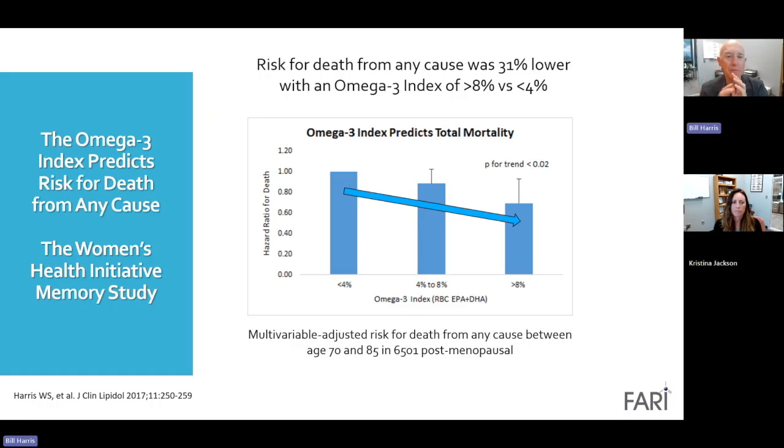Here's another one, completely different. This is the Women's Health Initiative memory study. Here we're looking at the omega-3 index, its ability to predict risk for death from any cause. We again measured blood omega-3 index level and the red blood cell EPA DHA in these women at baseline. Then after some 10 or 12 years of follow-up, we found that the women who had an omega-3 index over 8% were about 30% less likely to have died than the women who had a baseline omega-3 of 4%. So again, confirming 8% is reasonable. Is it perfect? Nothing's ever perfect. It's a reasonable target.